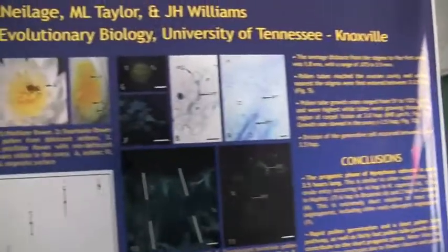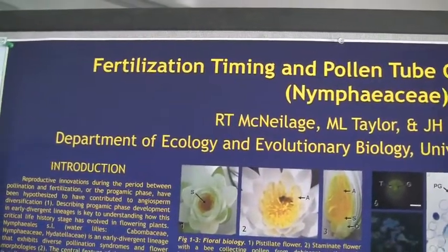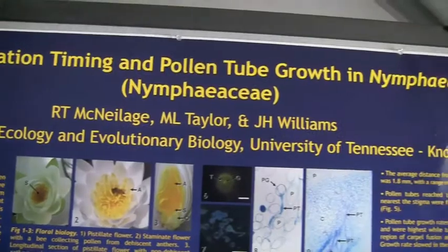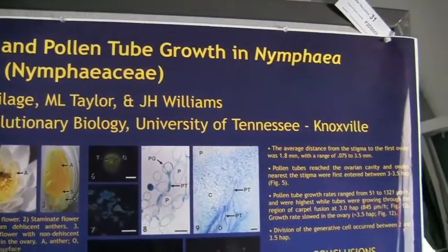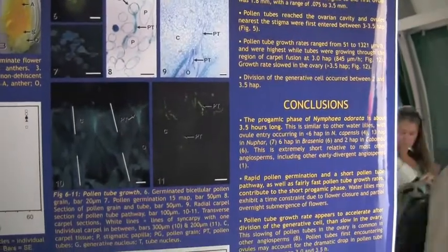And this is important because this is a basal angiosperm. It's a water lily. Due to its early evolution, it's thought to be one of the earliest angiosperms, so it should provide us some clues to the evolution of flowering plants.